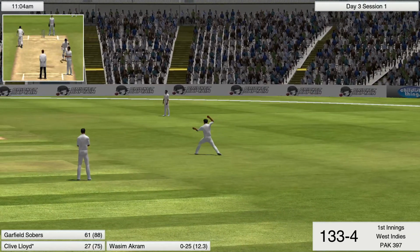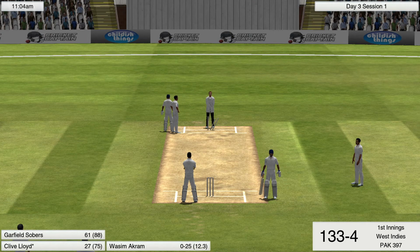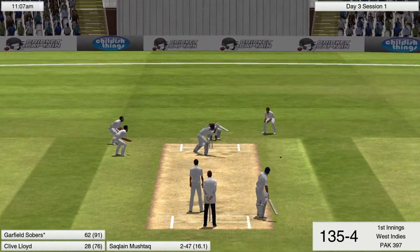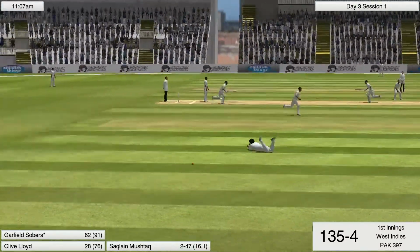Played out to the onside. Oh, that's a good piece of fielding. Has Clive Lloyd run out? No, the umpire says he is safe. Well, that's a glorious cover drive from Garfield Sobers. That's the first boundary of the day.